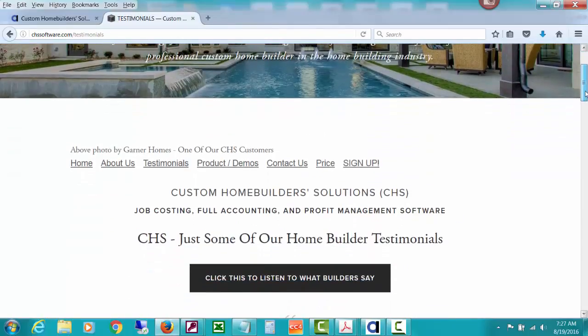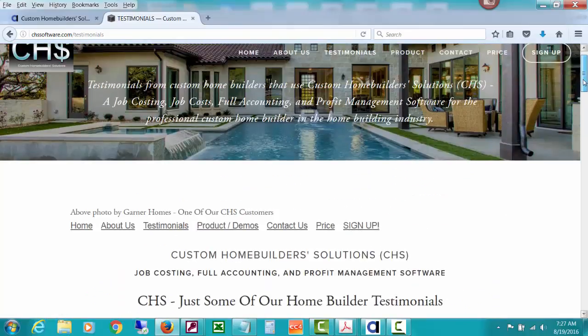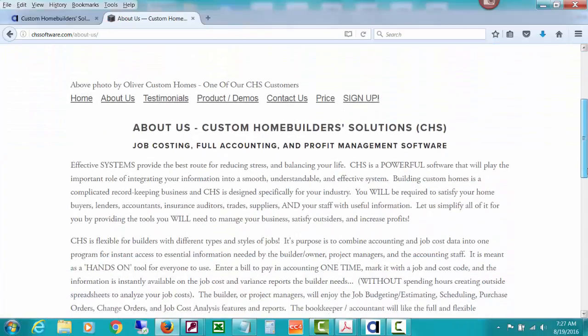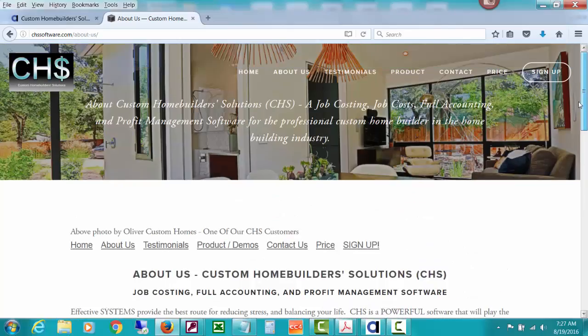We even have way more than what we put on here. You can click a button to listen to what some of those builders say. Right here you can see who the builder is that the picture goes with. And if you click About Us, you might see a little bit more about me and what I've been up to and why I did this, and even a picture of me.